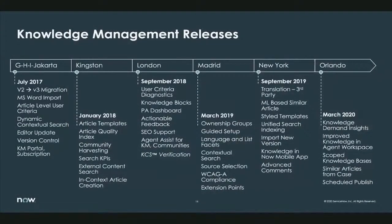So we just covered the demo and wrapped it up, but I wanted to dive in a little bit deeper into the knowledge management releases that we have done. So specifically looking at New York and Orlando, which we touched on, translation management. We also touched on that improvement of the agent workspace with knowledge, as well as knowledge demand insights.